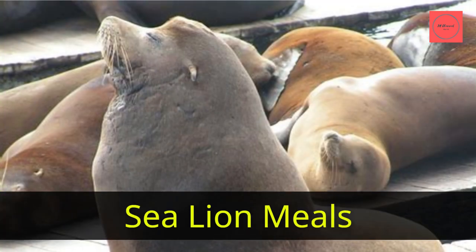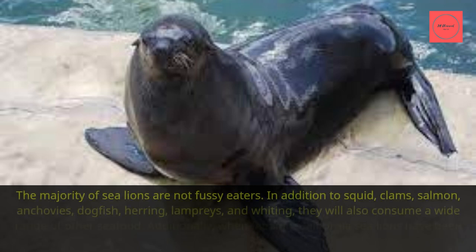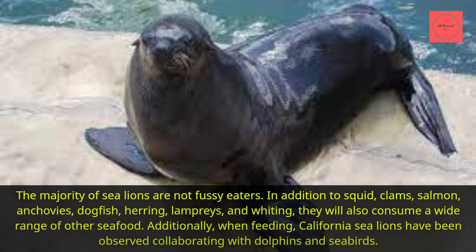Sea lion meals. The majority of sea lions are not fussy eaters. In addition to squid, clams, salmon, anchovies, dogfish, herring, lampreys, and whiting, they will also consume a wide range of other seafood. Additionally, when feeding, California sea lions have been observed collaborating with dolphins and seabirds.